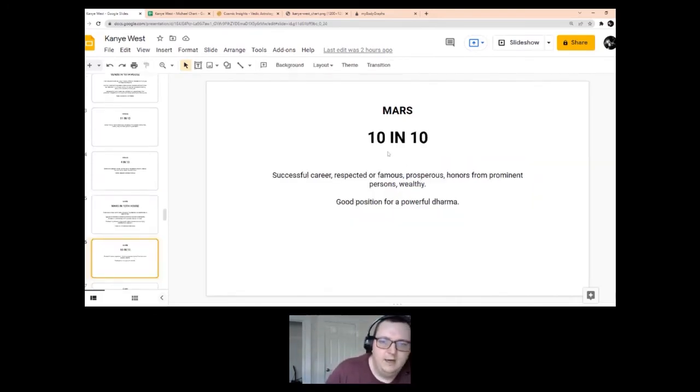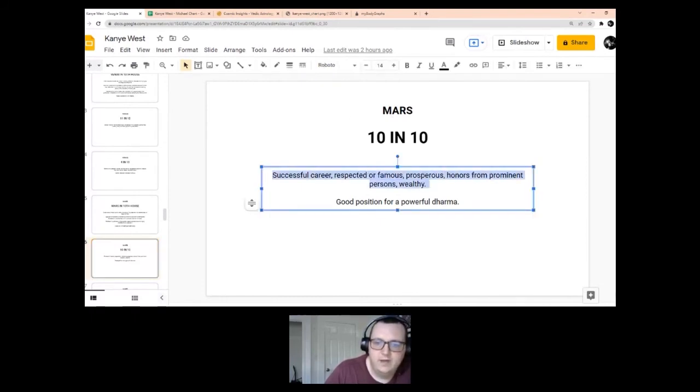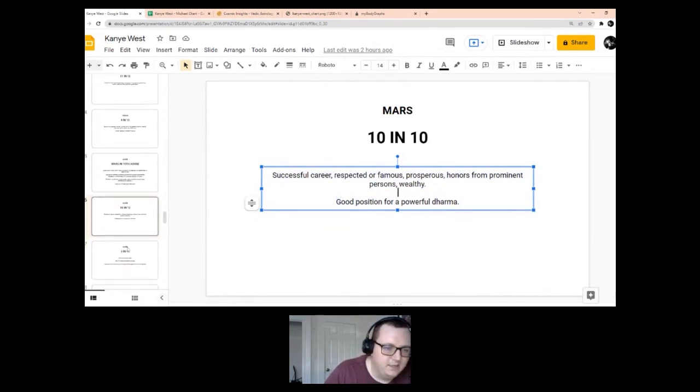And like I was saying, Mars rules the 10th and is in the 10th because it's in Aries. So again, this means successful career, respected or famous, prosperous, honors from prominent persons, wealthy, and it's a good position for powerful dharma, which means duty in life. So you see this, he just has all this stuff. He's going to be famous, successful career, big gains, all this stuff. It just keeps on coming up.